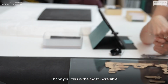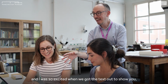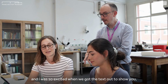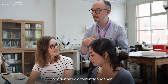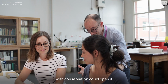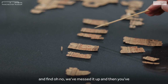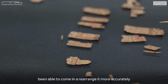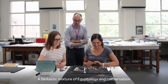Thank you. This is the most incredible 3,000-year-old jigsaw puzzle. And I was so excited when we got the text out to show you, realised that it had been arranged or orientated differently, and then with conservation, could open it. It all comes together. Oh no, we've messed it up, and then you've been able to come in and rearrange it more accurately. It's absolutely exciting. Fantastic mixture of Egyptology and conservation.